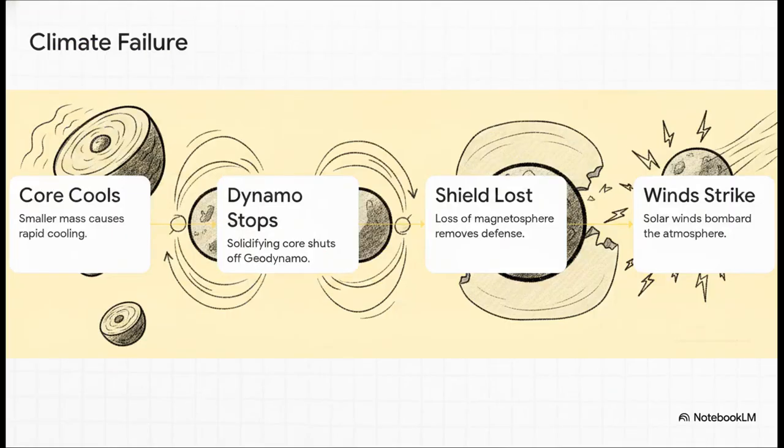But right here is where the paths of Earth and Mars completely diverge, and it literally all comes down to size. You see, Mars only has half the diameter and 1/10 the mass of the Earth. So, with a lot less pressure crushing down on it, its smaller core cooled down way faster. As that core solidified, it could no longer generate that magnetic field. The geodynamo just shut off, the invisible shield vanished, and the planet was suddenly left completely defenseless against the solar wind.